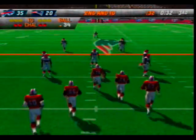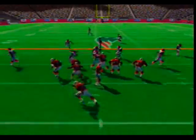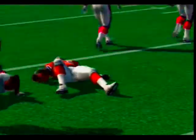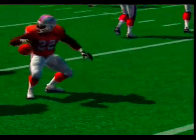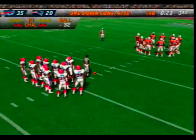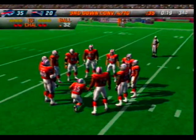Second and ten. Ball on the 34-yard line. Number 97 is there for the tackle at the 32. And the defense played that perfectly. They used their speed to get in there and blow that play up before it even got started.